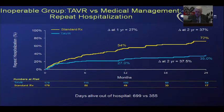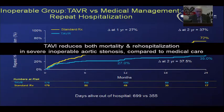This is, again, the same group, TAVR versus medical management, and repeat hospitalization. And you can see that at 2 years, repeat hospitalization is only about half for the TAVR group compared to standard medical therapy. So there is an advantage both in terms of overall mortality, cardiac mortality, and repeat hospitalization. The conclusion that I would draw for you based on these data and our own experience is that TAVR reduces both mortality and rehospitalization in severe inoperable aortic stenosis compared to medical care.